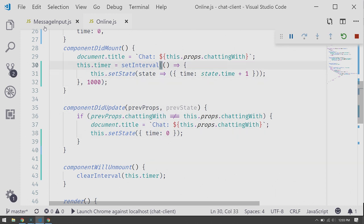We also have in our component did mount where we set the title. So in component did mount, we're doing 2 completely unrelated things. That's going to make it really hard to share this code later if we need to. In component did update, we're listening to the same property, chatting with, but we're doing 2 completely different things. It's going to make it hard to share this code.